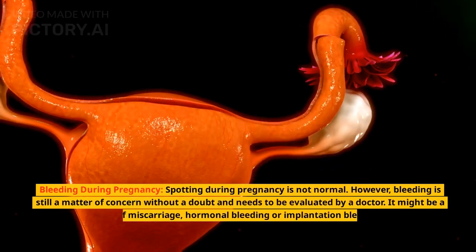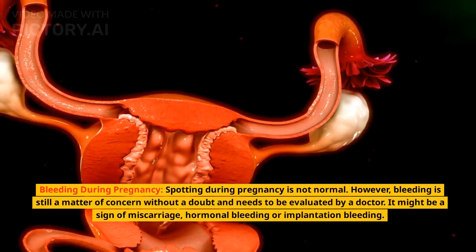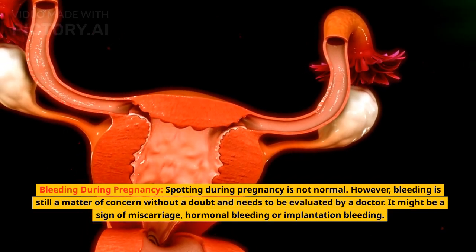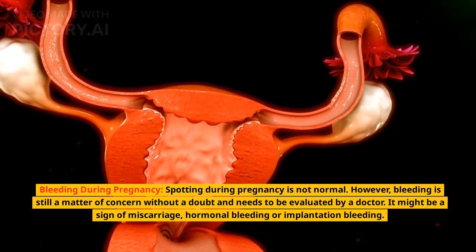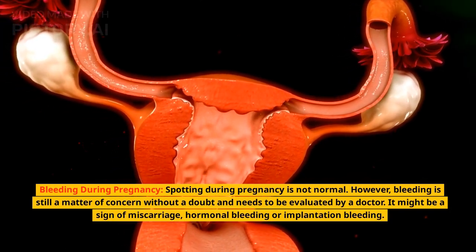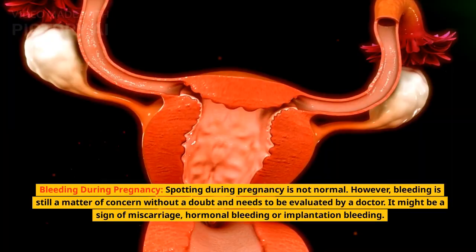Bleeding during pregnancy. Spotting during pregnancy is not normal. However, bleeding is still a matter of concern without a doubt and needs to be evaluated by a doctor. It might be a sign of miscarriage, hormonal bleeding, or implantation bleeding.